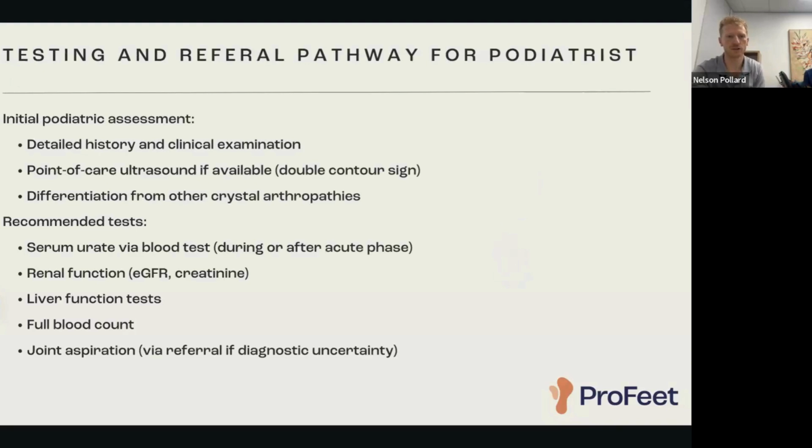The testing and referral pathway would start with an initial podiatric assessment, where we go through our normal points. If we do have point of care ultrasound, I don't know, have you guys, particularly Chris, used point of care ultrasound before on one of these joints?